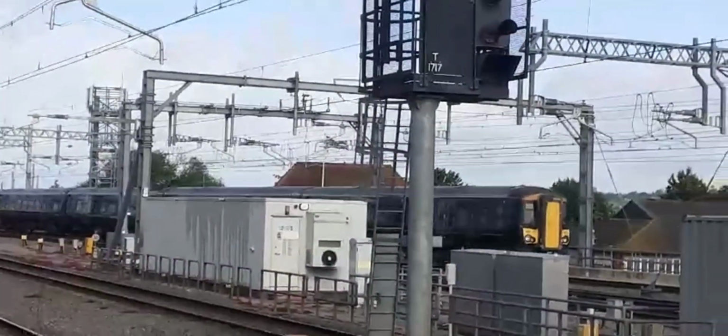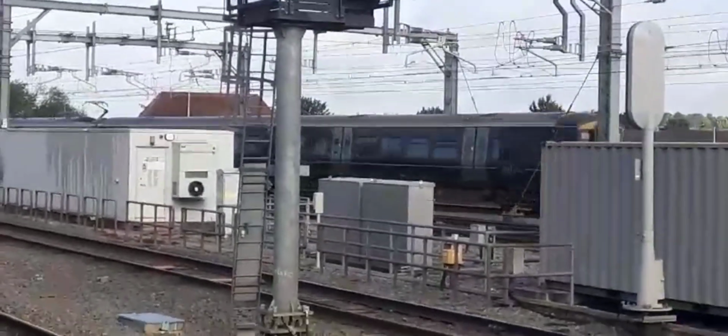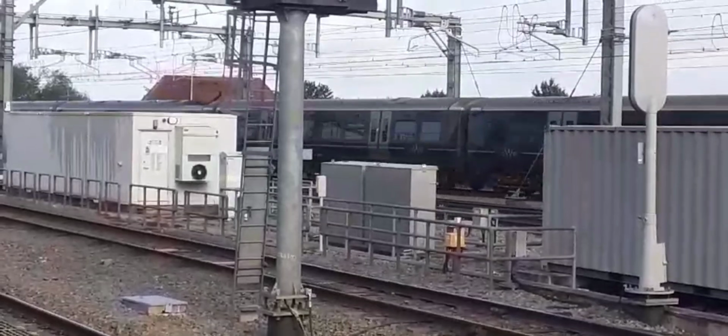This one thought it would creep into the station and escape my notice. Well, its plans didn't work.